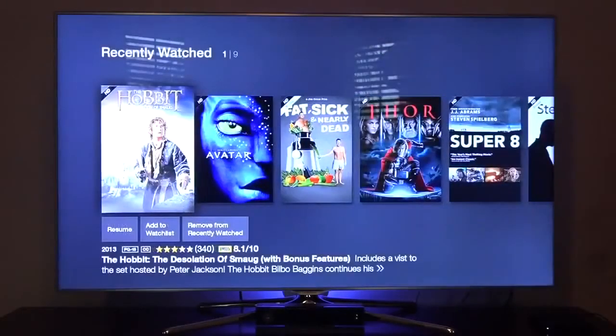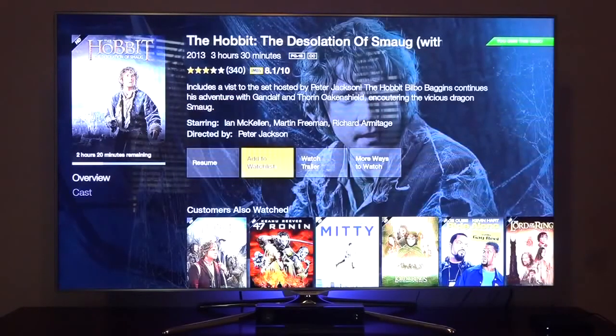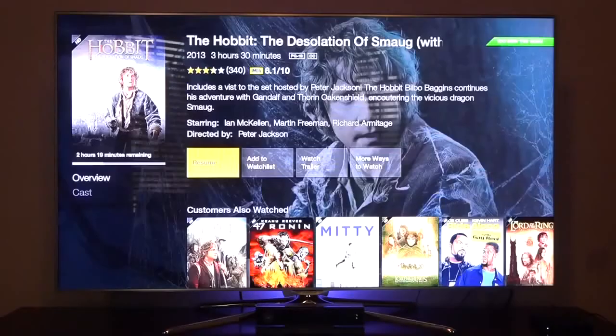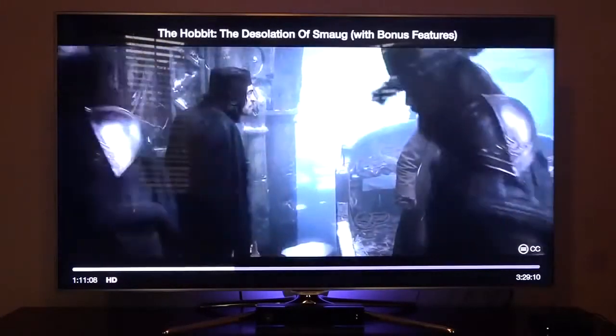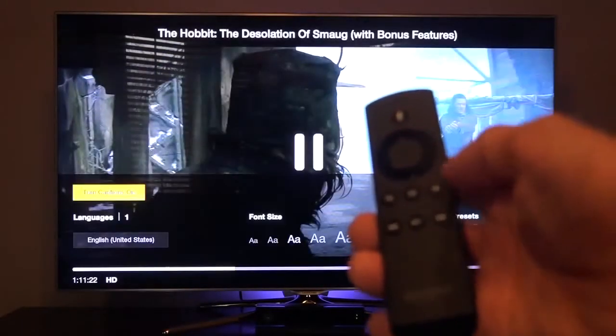All right, so if we go to The Hobbit, you can see I've already purchased this. I could also add it to my watch list. I can watch the trailer, and there's more ways to watch. I can watch it in standard definition or HD, which I've already purchased. Now I can also resume playback. For example, if I've been watching this movie on my Amazon Fire Kindle HDX, I can resume it on my Fire TV.